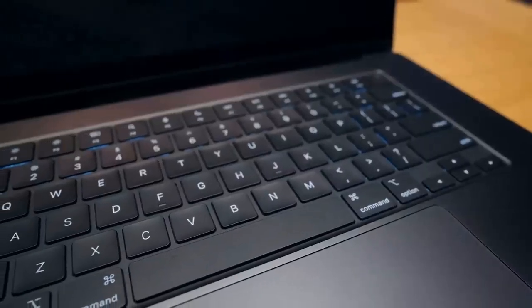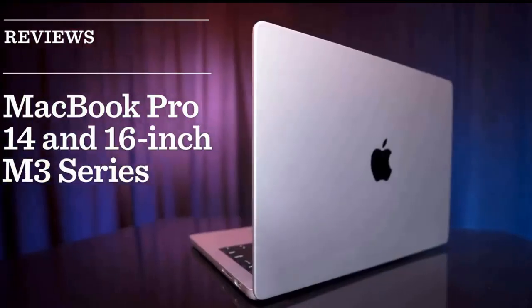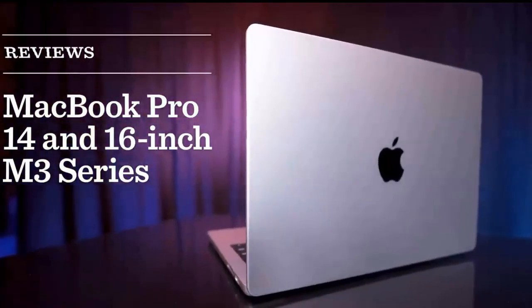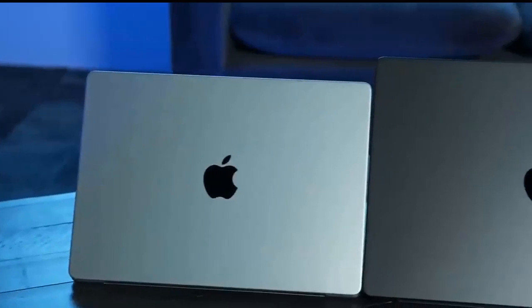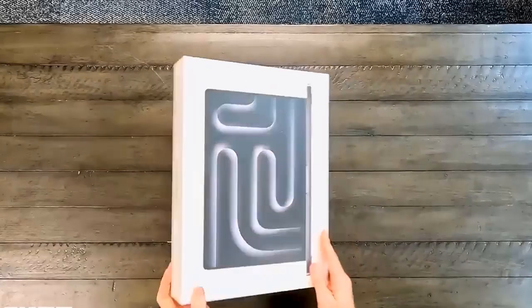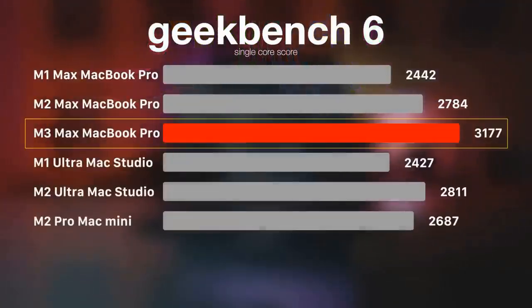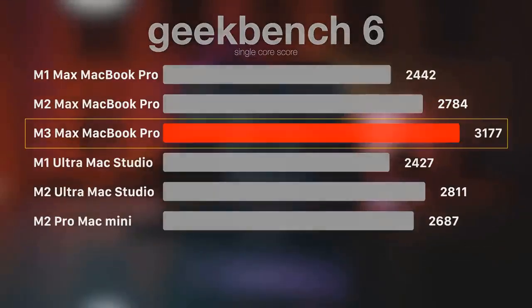They were talking about how it gets more. When it comes to Geekbench 6, when we look at the single core score, of course, M3 Max MacBook Pro scores higher than M2 Max and M1 Max MacBook Pro. And MacBook Pro 16 have just landed, and it hasn't even been a year since the M2 model shipped. Fortunately, I haven't had a lot of time to test.